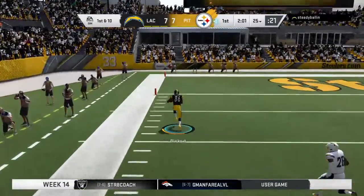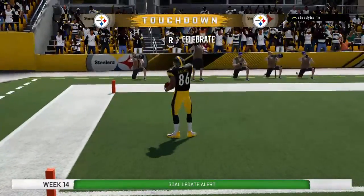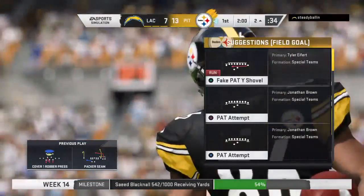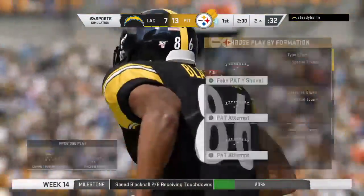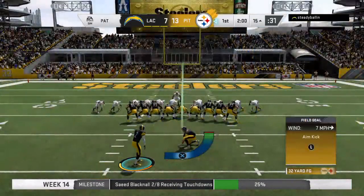It's complete, and into the end zone. Touchdown, Pittsburgh. A big play there, his second touchdown on the season. And the Steelers have taken the lead.